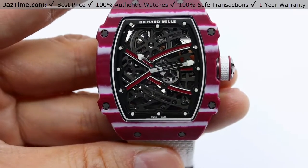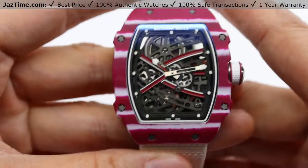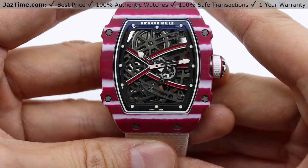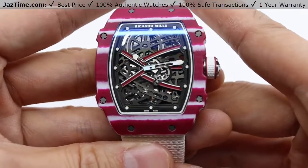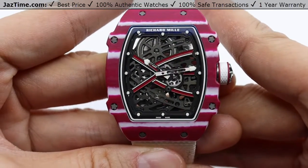Now going to the dial, we can see this unique skeletonized grade 5 titanium dial. We see the purple colors going across the dial and white index dots for the hour markers. You have luminous hour and minute hands, but there's no second hand in here. So it's just that complication to the regular chronometer.